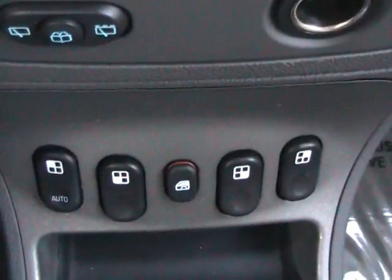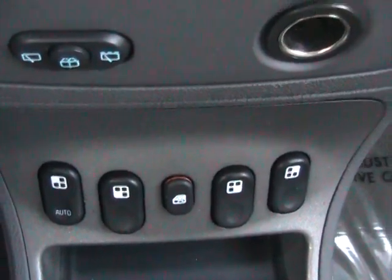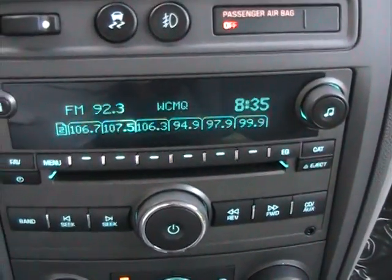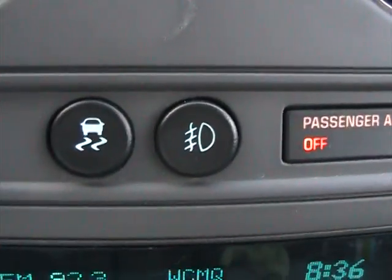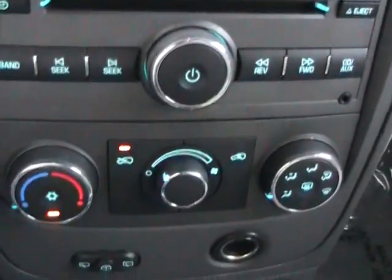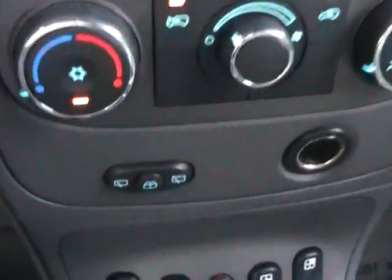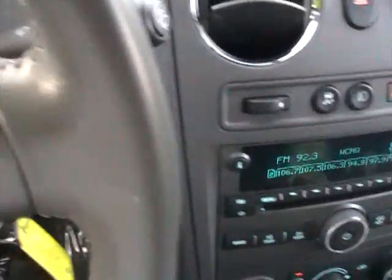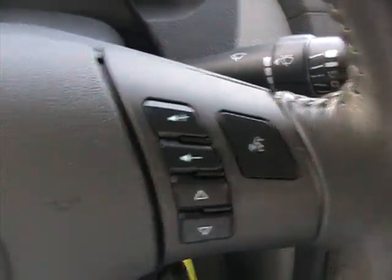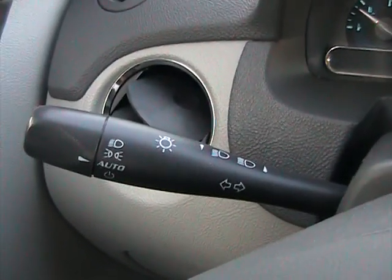It's got all power locks, power windows, AM/FM CD in dash. It's got traction control, fog lights, cold air conditioning, rear wiper, very nice feature there. It's got steering wheel radio controls, cruise control, automatic lights, daytime running lights, power mirrors. That's the power lock button right there.